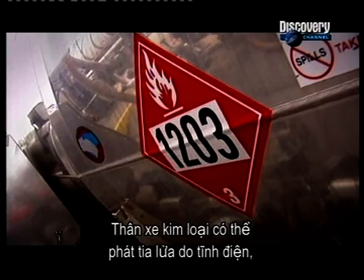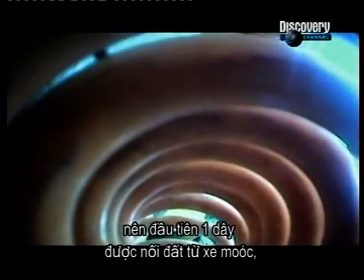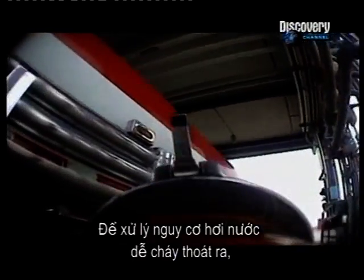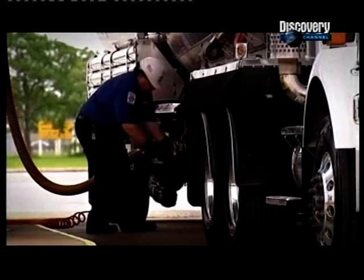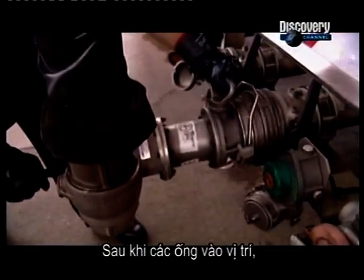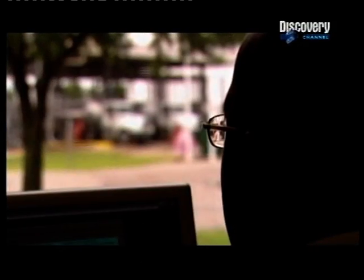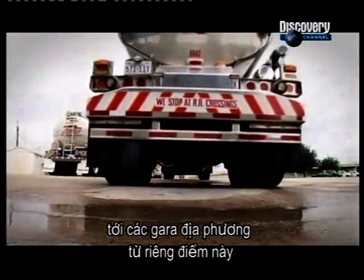The metal bodywork can generate sparks from static electricity. So first a cord is attached to ground the trailer and also activate the overfill protection probes at the top of each compartment. To cope with the threat of highly flammable vapors escaping, a second pipe, known as the vapor recovery pipe, siphons off any leaks, which might otherwise escape into the atmosphere. Only once these pipes are in place can Bradley connect the fuel lines and begin to pump. Every day, over 1 million gallons of petrol are safely transported to local garages from this terminal alone.